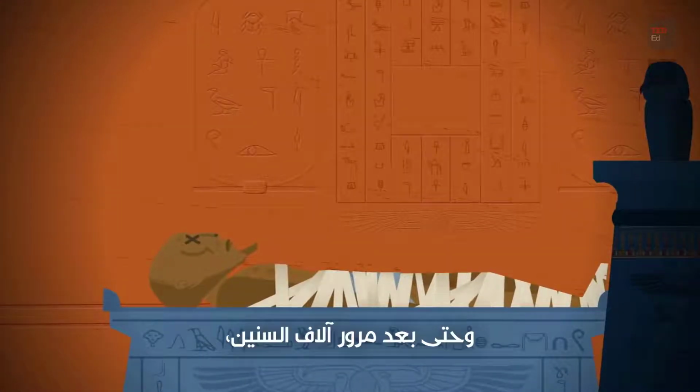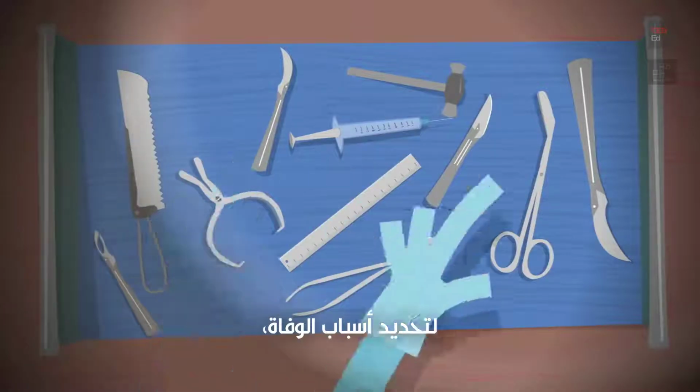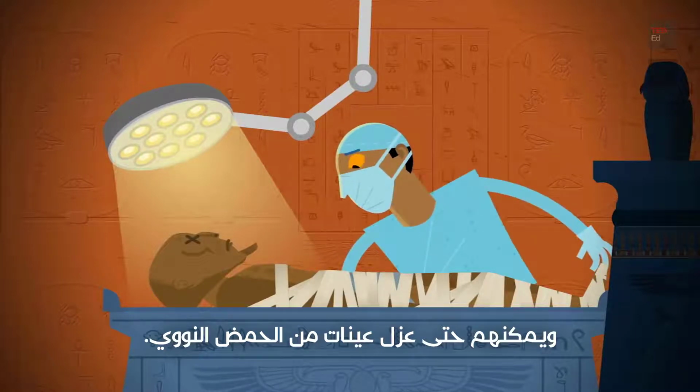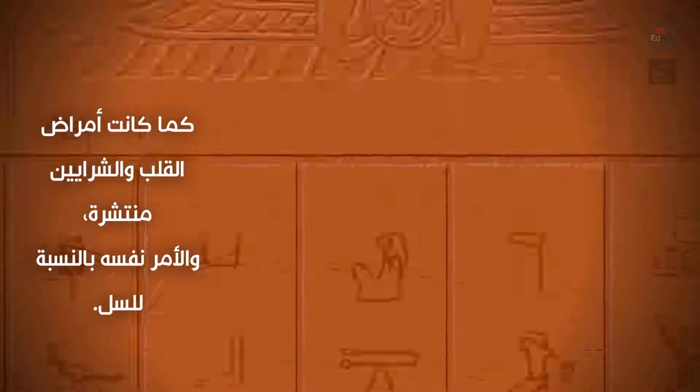Even after thousands of years, scientists can perform autopsies on mummies to determine their causes of death, and possibly even isolate DNA samples. This has given us new information. For example, it seems that air pollution was a serious problem in ancient Egypt, probably because of indoor fires used to bake bread. Cardiovascular disease was also common, as was tuberculosis.